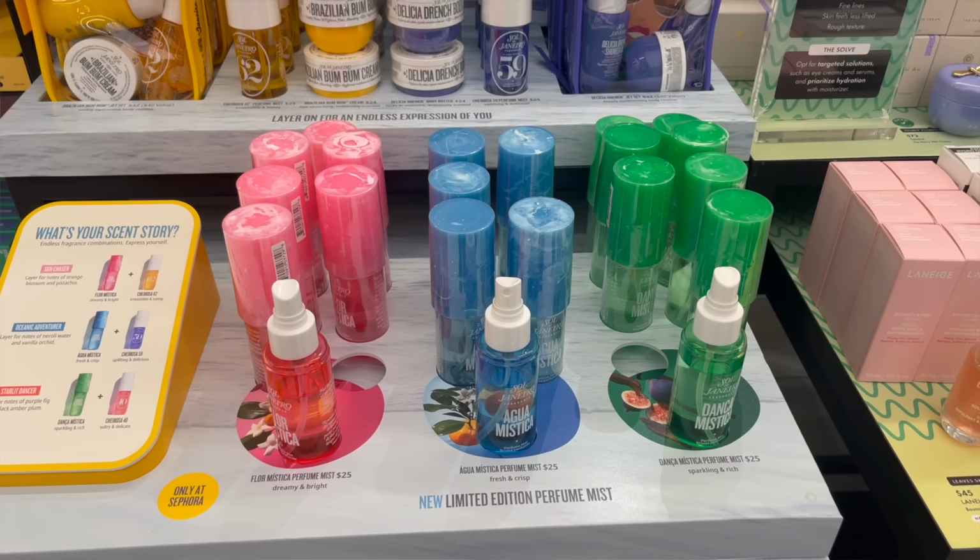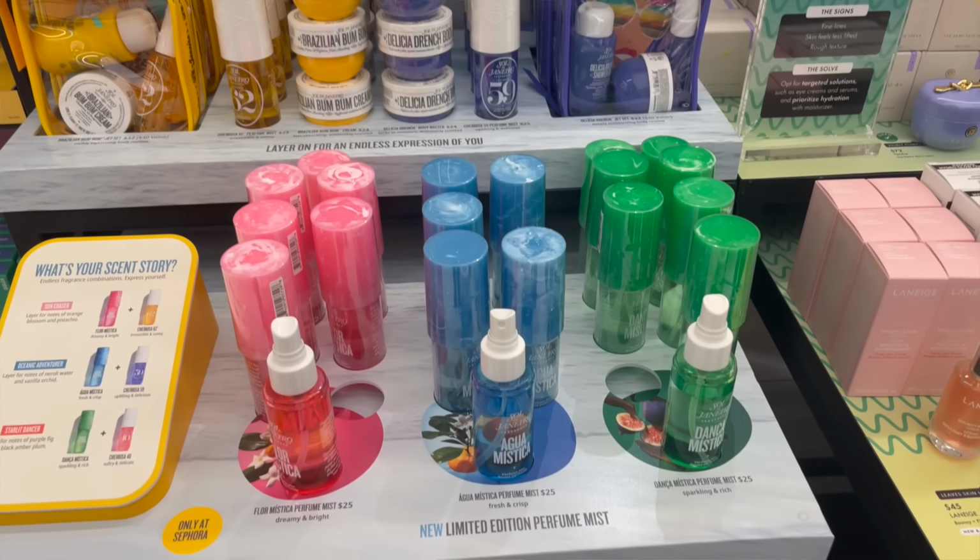I also saw the new Sol de Janeiro fragrance mist and I smelled all three of them. And to be honest, they all smell good enough. I wouldn't say any of them are super unique or super must-haves in my personal opinion, but I thought they smelled fine.